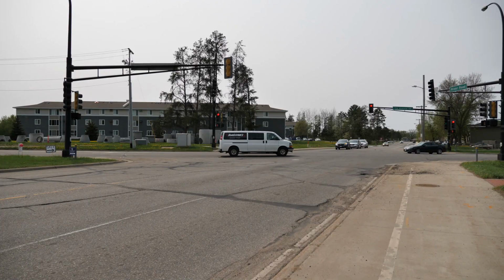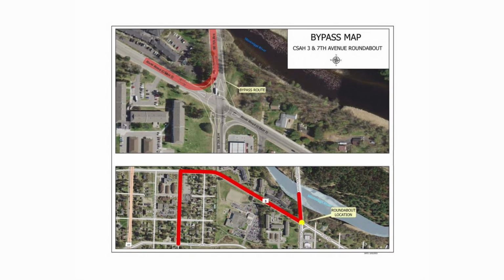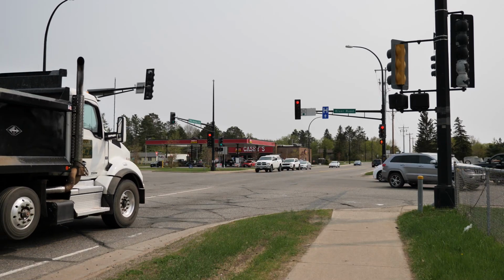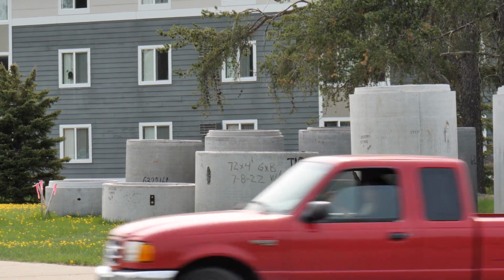About 2 weeks into the project, though, we will be constructing a bypass road, which will be on the northwest corner, and it'll allow traffic to get through the intersection from the west and from the north. This will hopefully help alleviate some of the congestion on Pekegama Avenue during the middle portion of the project. That bypass will not be open at the beginning 2 weeks and probably the last month while we finish constructing the roundabout.